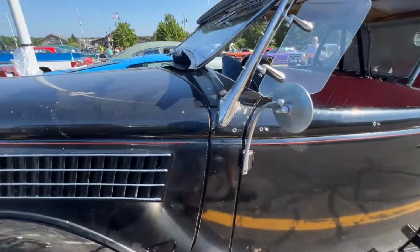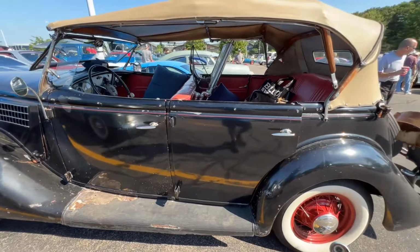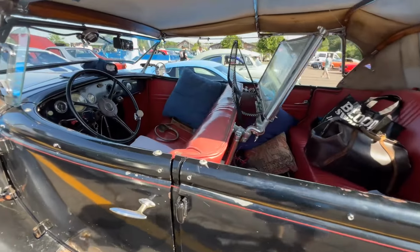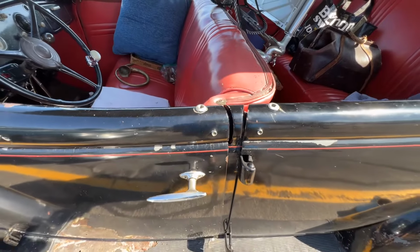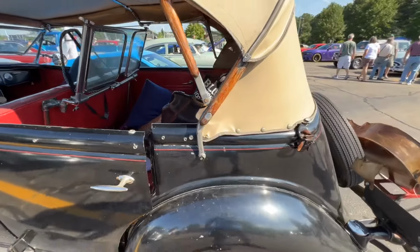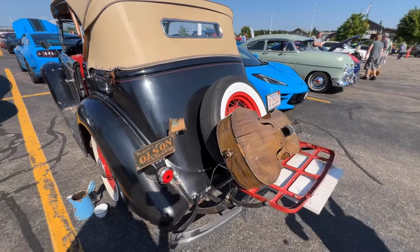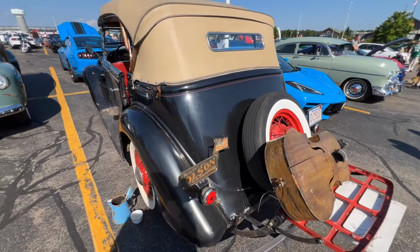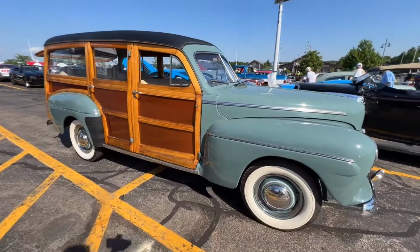Original paint. The patina look. It's a 4-door Phaeton, which means it doesn't have roll-up windows. Those little grommets are for where the side curtains slip in, the supports for the side curtains, and then they snap to the top. You've got the spare on the rear and an old bass fiddle to go with it. Pretty cool ride. And right by the Phaeton is this super deluxe Woody.